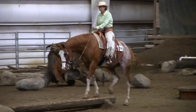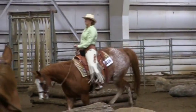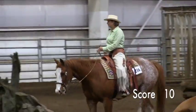Again, good use of space, coming in straight. He steps up nice. You can see how he's really looking and concentrating on that obstacle. Steps off nice. I'm going to give her a 10.